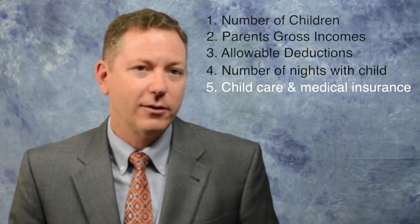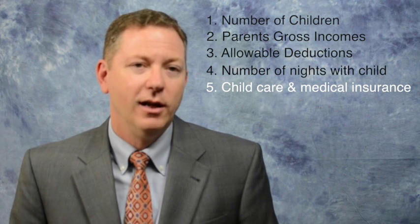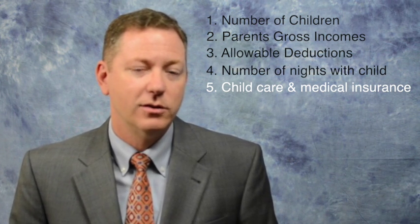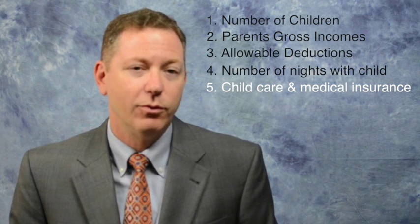So these are the factors that the court will use to calculate child support. It's also important to note that the judge will not consider your rent, mortgage, car payment, car insurance, gas, food, and any other expense that I did not previously mention.